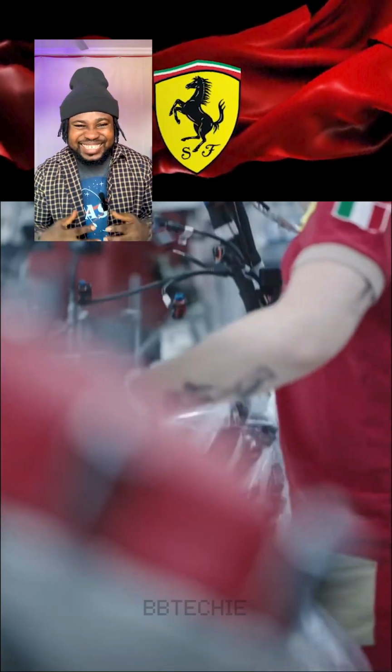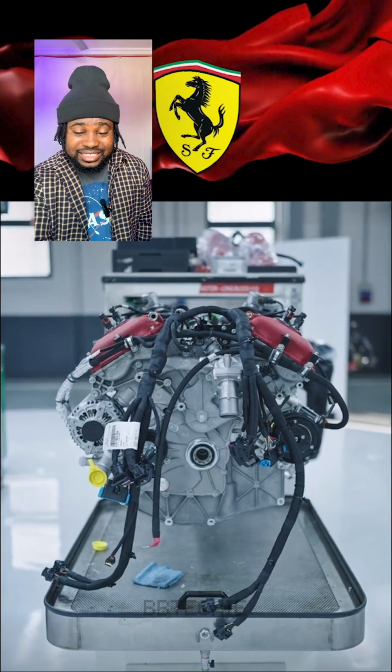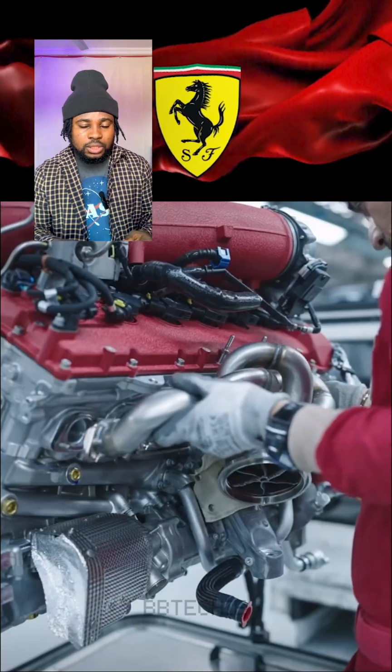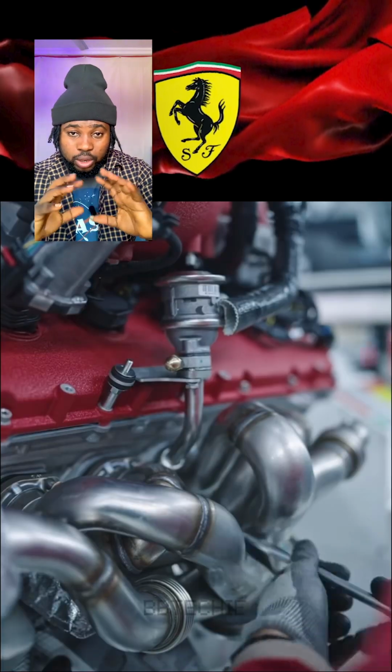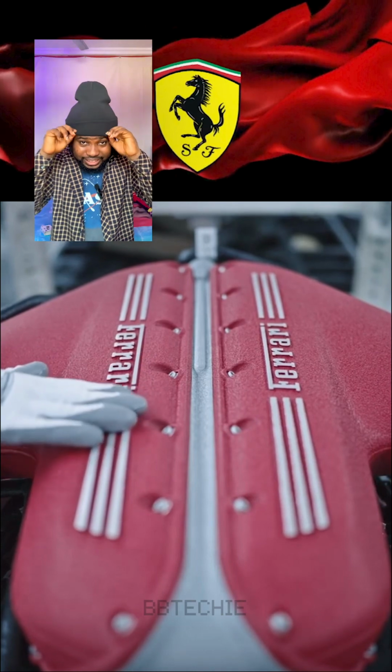Just look at the engine. Isn't it beautiful? Hey, listen, when you think about how an engine is being built, you're going to think about the world differently. And anytime I think about how these automobiles are being designed and created, it makes me want to do something.